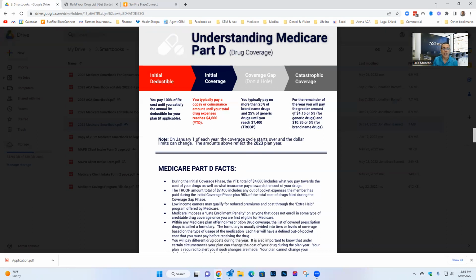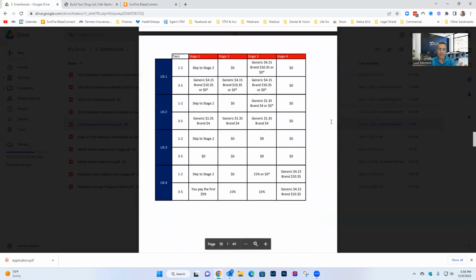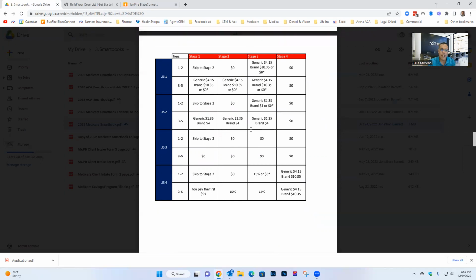And that is when these seniors have a certain income to qualify for LIS, low income subsidy. If they qualify for LIS, then what happens is you can do away with this and they go into this. Again, this is only for people who qualify for LIS. So they will have LIS level 1, 2, 3, or 4. And depending on the tier of the medication and depending on the level of LIS, this is what the cost will change to. Having LIS is a very good thing in the arena of prescriptions.